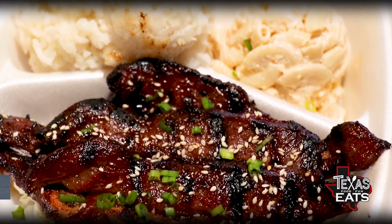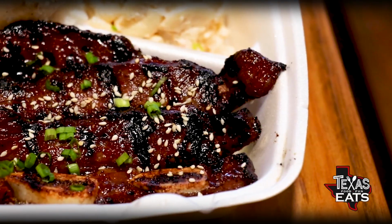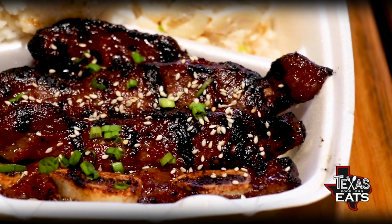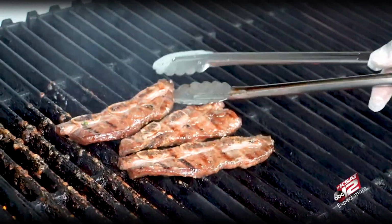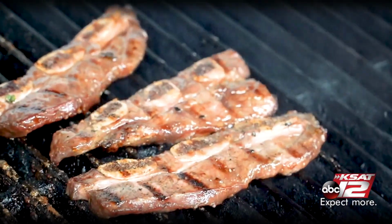This one right here, the ribs. Talk to me about what goes into that. So kalbi short ribs, we marinate those overnight. The base sauce, as they say, is the shoyu.